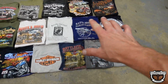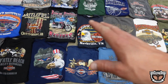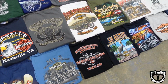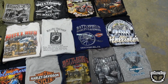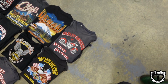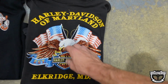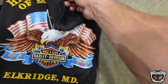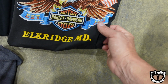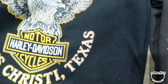Some of the newer stuff, which still isn't that new anymore, but some of this stuff is definitely XL and can fit big. There's some good items in there too. Still some USA made stuff. Some Sturgis things in there. Not much though, mainly Harley Davidson here. Seaford, Delaware. I just love the prints on these. That one's a platinum tag, but it is 3D printed on the front. Browns, Texas.